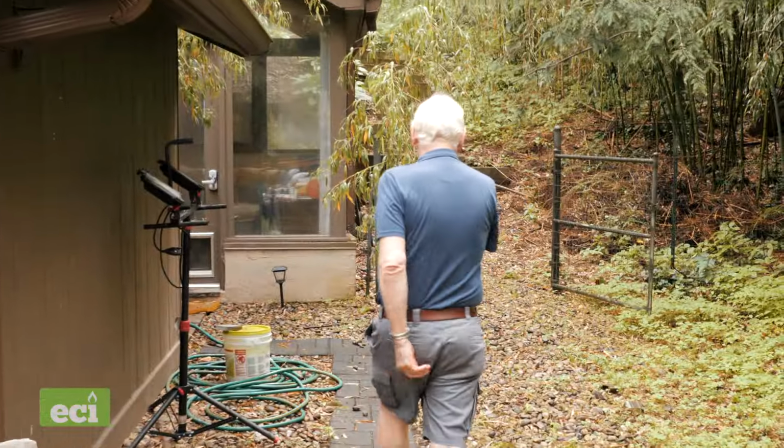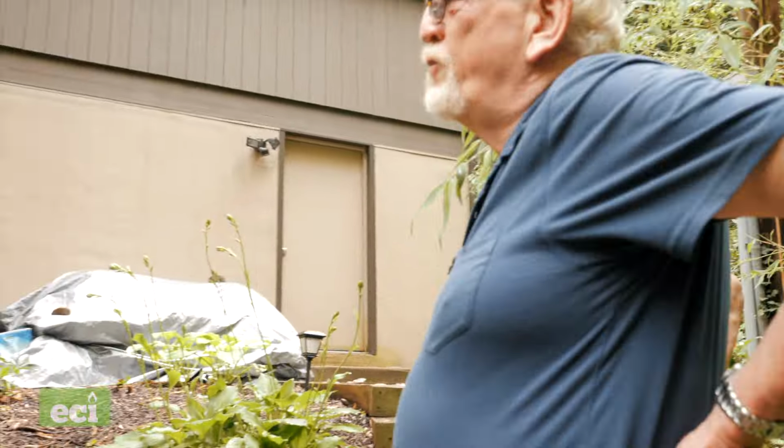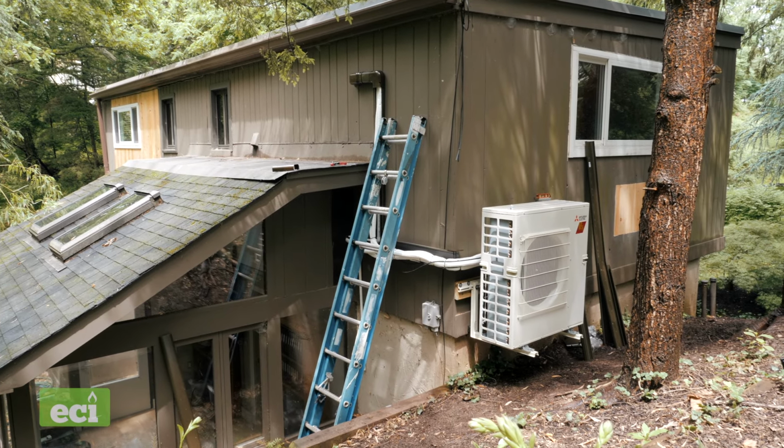I agree. The next unit's way up here. This is running 3, isn't it? Yes. Bedroom, office, guest room.